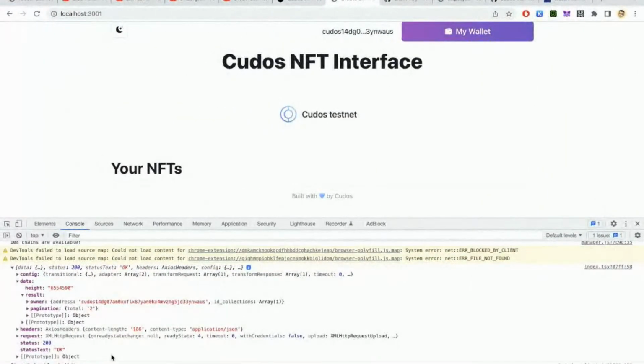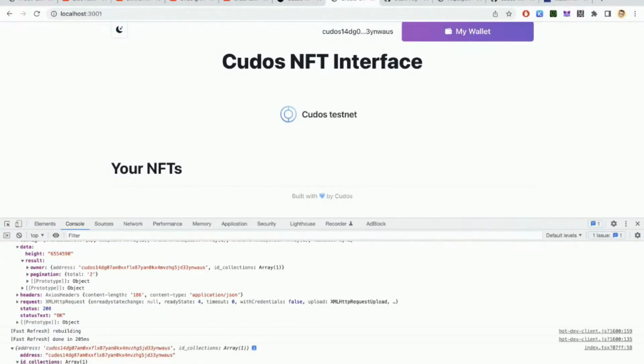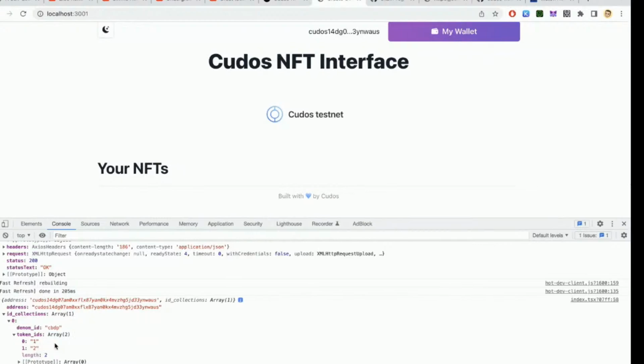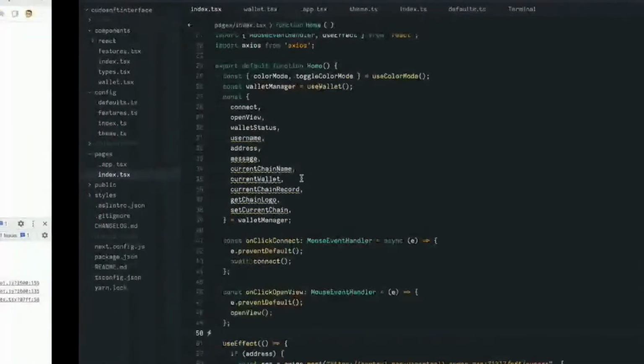If we do something like that, we then get an address, which is the address we passed through, and ID collections, which is the returned denomination, along with the token IDs that we have. So this doesn't return the NFT itself, it returns the token IDs. With that, we have to then iterate through each token ID and query the single NFT. So what we're going to do is have some state here.